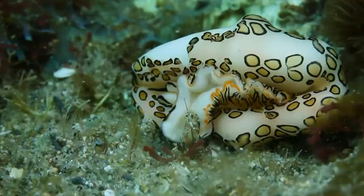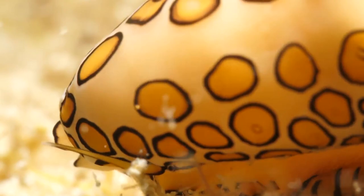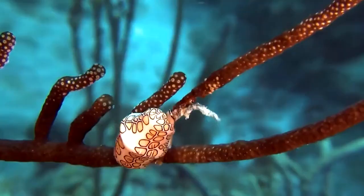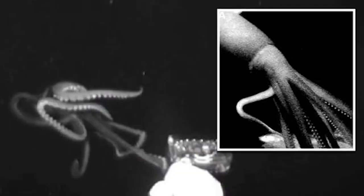It is freely extendable and retractable. If you look closely, you can see where the mantle has spread over the shell on both sides. The antennae detect food and predators, and the siphon used for breathing is also visible at the top. The walking foot's tip is visible at the shell's base. Number 14. The Real Kraken.